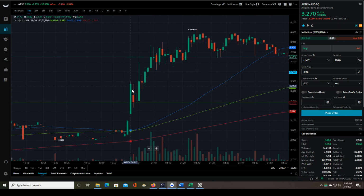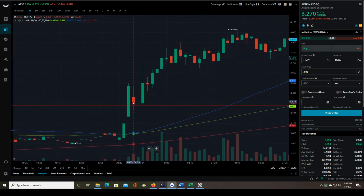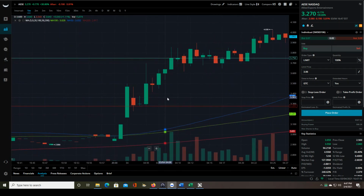Here's the move that I noticed, and then this was the pullback. My strategy is to enter on the first 1-minute candle that makes a new high, which happened on this candle, and then my stop loss is always the low of the previous candle. So all of that stuff I know before I go into a trade. Even if I don't have the numbers in my head, I at least know visually.